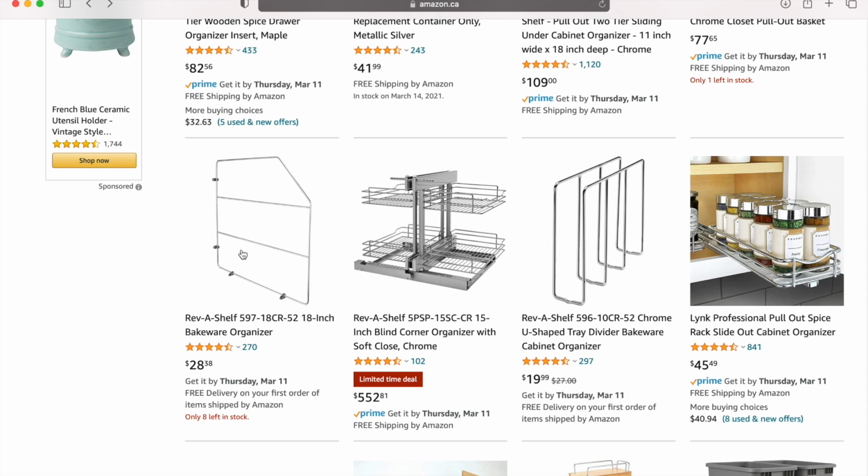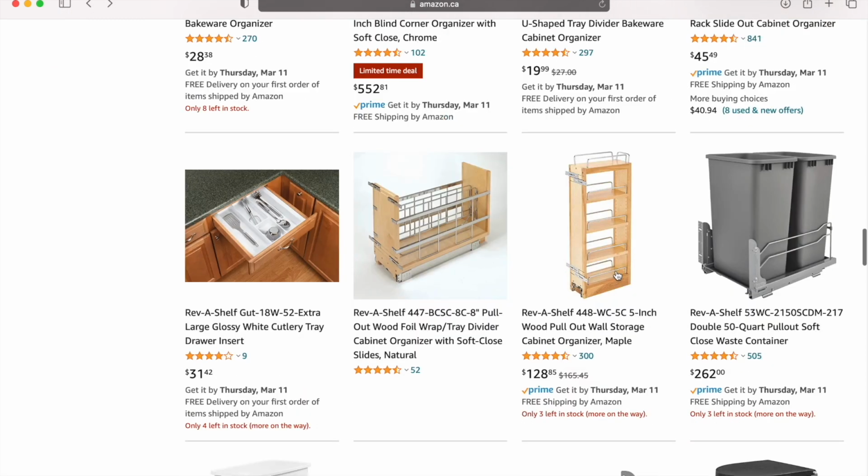It's just a basic tray divider, and you can have them built into cabinets as you're having them ordered. You can get pull-out versions of this, but having some way of standing up your trays or your cookie tins to make them easy to access, to make them storable, you'll find this a really big help. I mean, look how basic this is, but it causes so much relief of headaches when it comes to those types of items.